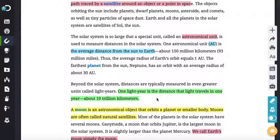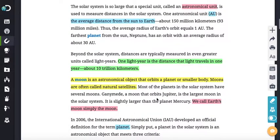The moon is an astronomical body that basically goes around another, usually larger body, and on Earth we have one moon and we call it Moon, right?